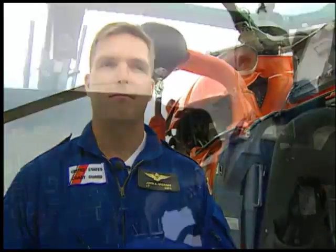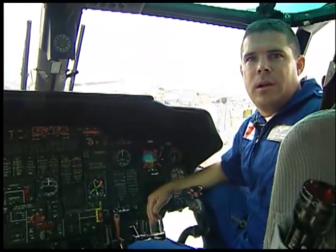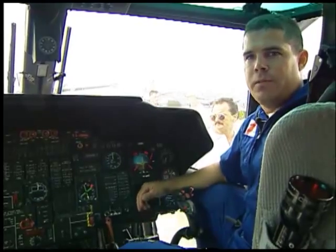Well, that's the outside. The inside will be shown to you by Lieutenant John Knotts, the aircraft commander today. Hi, I'm Lieutenant John Knotts. I'm the aircraft commander today on the Coast Guard helicopter 6563. And I'd like to show you the cockpit and the inside of the helicopter. I like to think of it as my office.